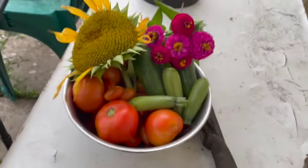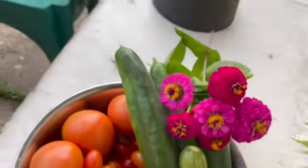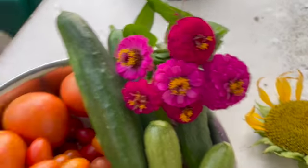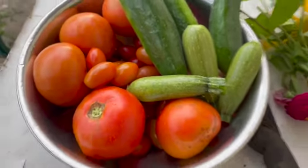And this is today's harvest. So I cut one of the sunflowers that are really heavy with seed. I'll collect the seeds from this. And here are some zinnias, 3 zucchinis, and 3 cucumbers, and lots of tomatoes.